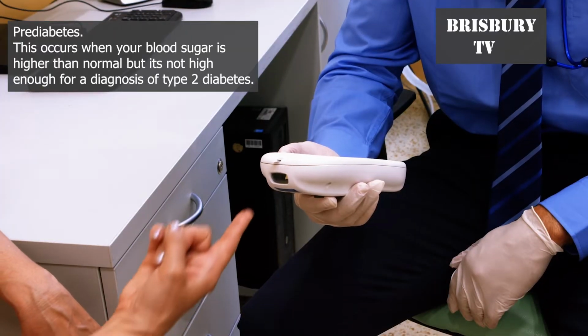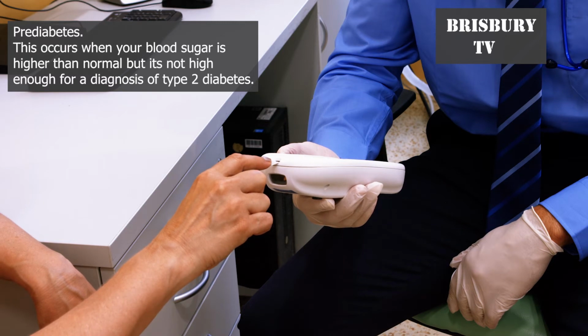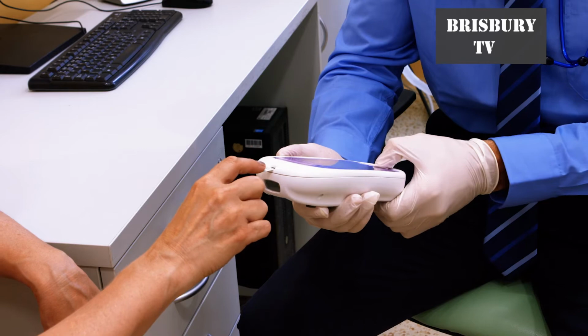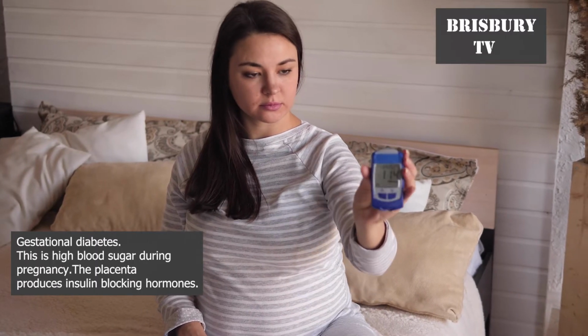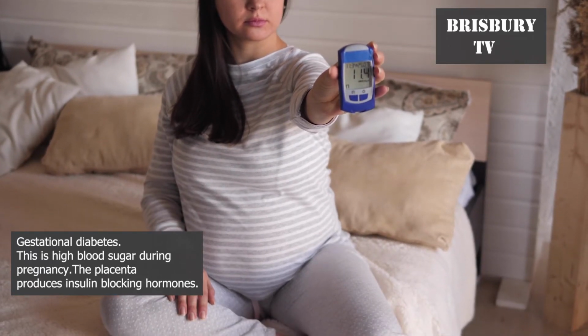Prediabetes. This occurs when your blood sugar is higher than normal but it's not high enough for a diagnosis of type 2 diabetes. Gestational diabetes. This is high blood sugar during pregnancy. The placenta produces insulin-blocking hormones.